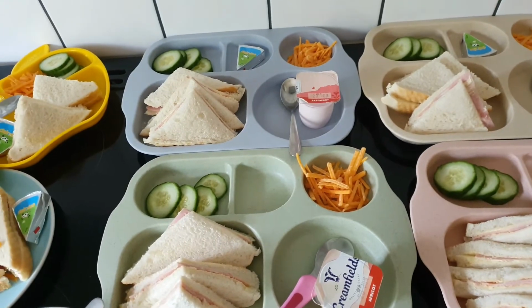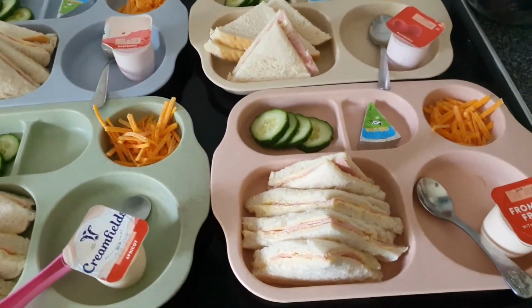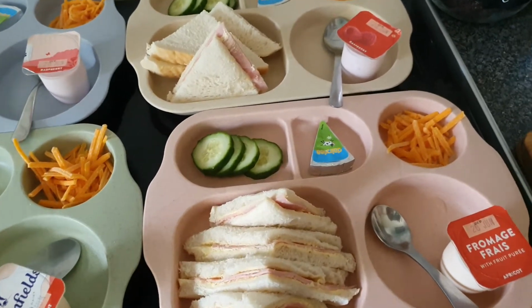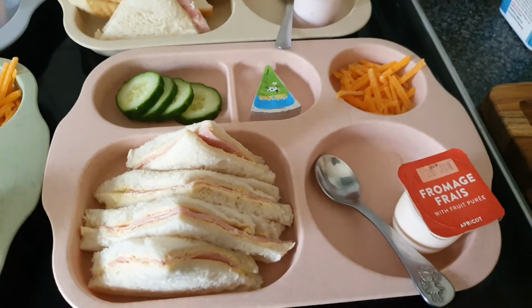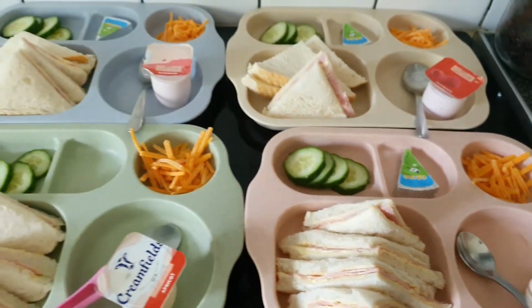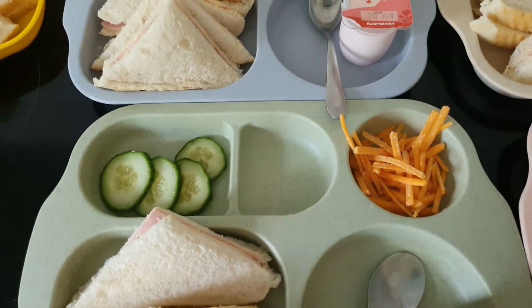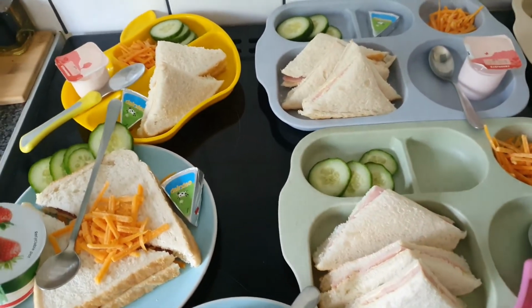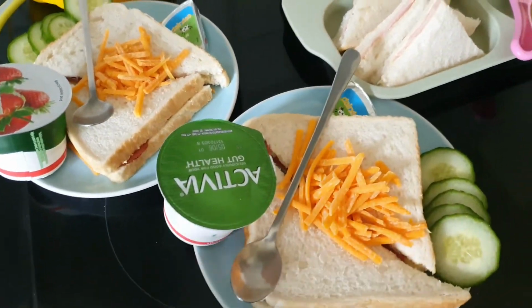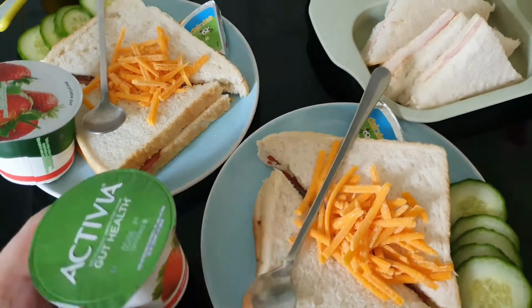I'm just noticing we've got missing pieces here because the kids have been at it already. Okay, so they've just got plain ham sandwiches with a little bit of grated cheese and a little Dairylea Dunker with some cucumber slices and a fromage frais. They've got their juice cups already. As you can see, this one doesn't have a Dairylea Dunker because she's already taken it. So I don't think she could wait. And they've basically all got the same, apart from the boys. They've got an Activia strawberry yogurt.